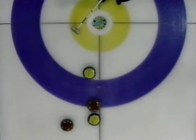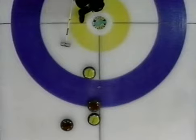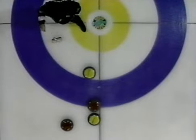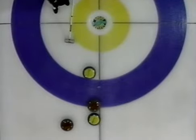Two options here. They're both raises, so you know they're both very difficult shots for Don Westfall, and that's really all he's got besides a straight draw to the button.